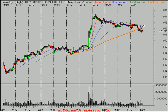pullback, and we've got a rising 5-day moving average, although the market is below that. It's the direction of the moving average that's more important, and right now I think short term you've got to be just kind of neutral in here, but it's looking like again a nice orderly pullback in here.